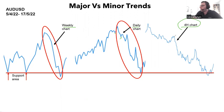So this move here, there are swings on the 4-hour chart, but the daily chart wasn't even in a downtrend. Did you guys understand this? I will repeat again. We are on the daily chart and we see this move all the way down here, making a lower low. But on the 4-hour chart, all this move here consisted of all these swings, minor swings. That's what we call minor trends. It's this one here, this trend here.